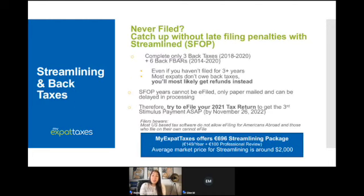So the next part is obviously how can we help you with streamlining, right? Because it is a scary process. It's an expensive process as well. And it's a very time-consuming process. And we can only hope that with MyExpatTaxes software, we have made it as quick as possible, which I would say it's pretty amazing that a lot of our clients are able to become tax compliant with streamlining within a day, right? This is usually a 3-6 month process. However, if you have your information on hand, we will get you streamlined and tax compliant as soon as possible.